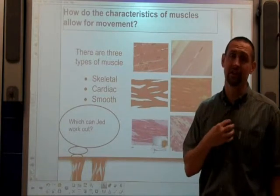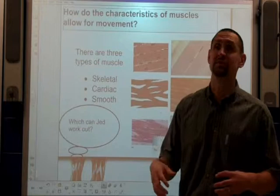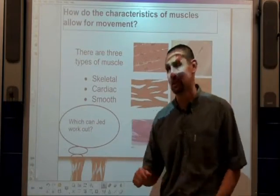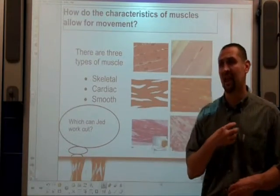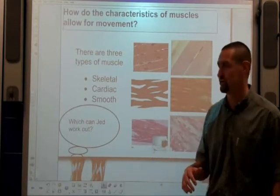Cardiac muscle is located just in your heart. Skeletal muscle is attached to bones, and that's what primarily helps us move around, pulling on those bones as levers. And then smooth muscle is muscle that you can't control. It typically lines your internal organs and your blood vessels, and it contracts but without your conscious control.